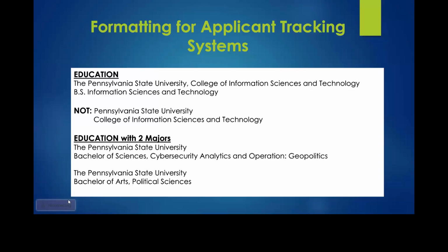Also too, if you are a double major or maybe you have an advanced degree all from the same university, you do want to list the university twice for each degree, as when the applicant tracking systems are going through your resume, they're matching a degree with each university. So every degree has to have a university associated with it. You can also include your focus area that your major might be in as well, and make sure that you have the full name of your major included.